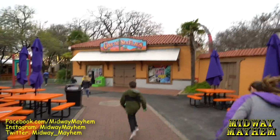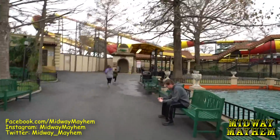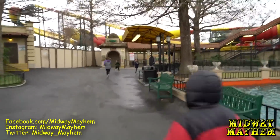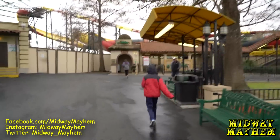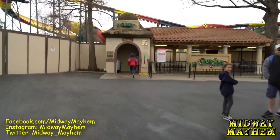No wait to get through security, and what's really cool, they've kind of adopted the Universal method where they have metal detectors, but they scan bags as in airport security. So you put your bags through the little machine and you're on your way. Here's the front entrance. Not busy at all. It's gonna be a great day. Even the parking lot only had like 50 cars.